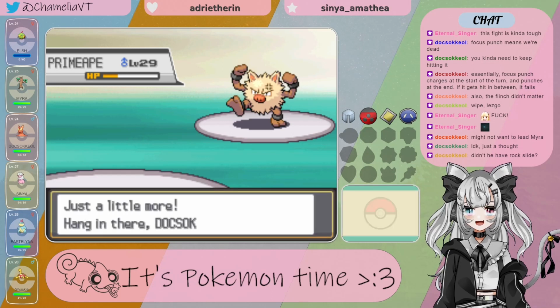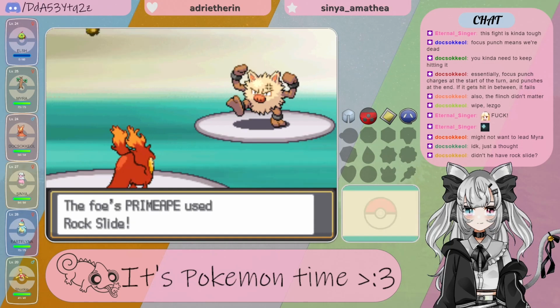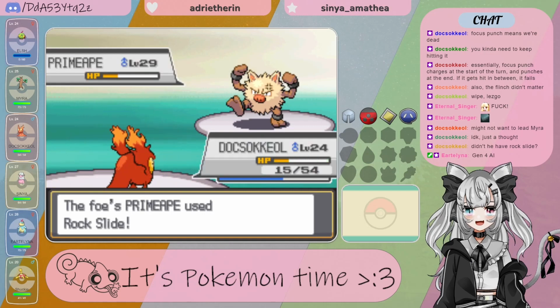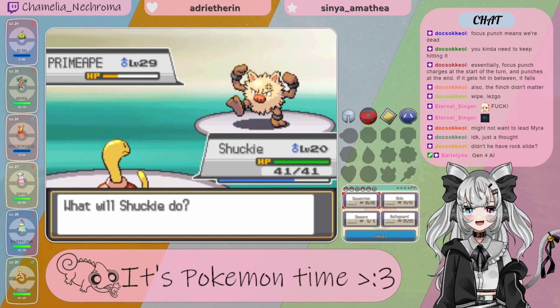I don't know, it's just dark, I suppose. I want to save the really strong Pokemon. I'm not sure we can take a Rock Slide, but eh. Gen 4 AI sounds about right. Okay, we can't take a Rock Slide. Fair enough. Maybe we use Shocky? I guess Shocky doesn't do much damage actually.